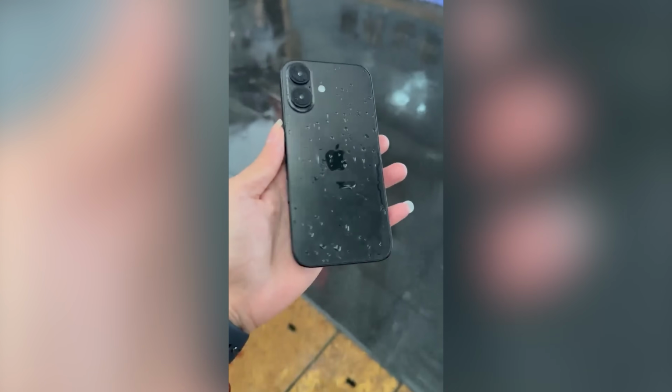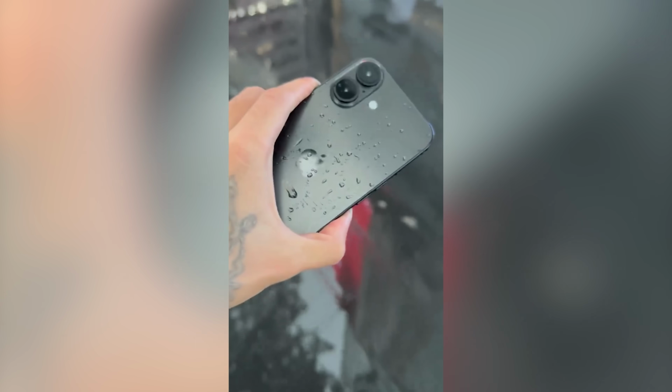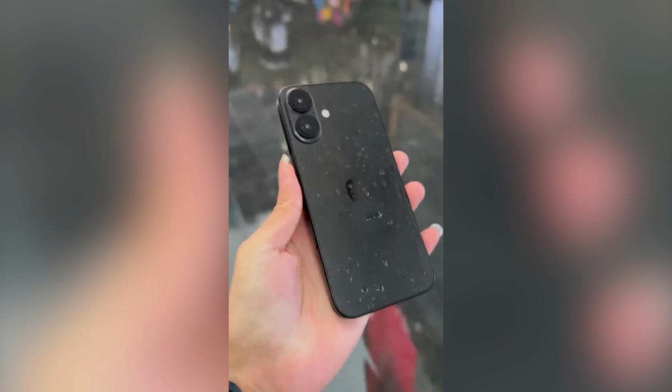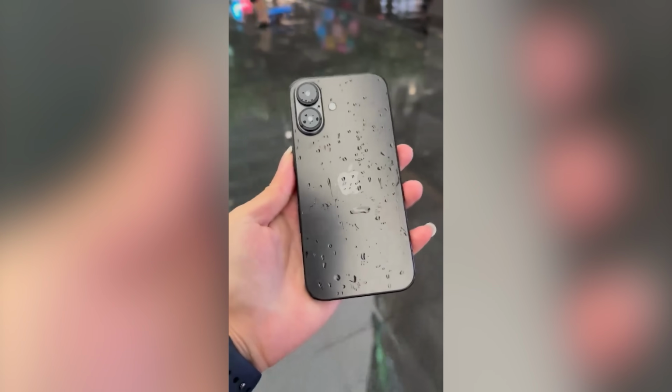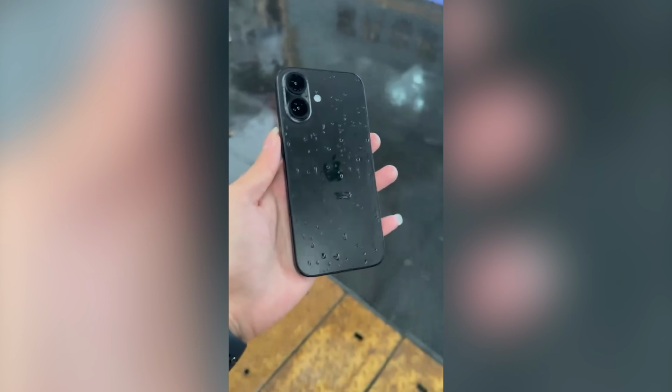Now next up, we've got a hands-on video of the non-Pro iPhone 16 showcasing the phone and its new camera module in a vertical layout, and it was tweeted by Majin Bu on Twitter. While there's no explanation to go with it, it's either a dummy model or a 3D render, but nevertheless it gives us a good look at what we can expect from the smaller iPhone 16 in black.